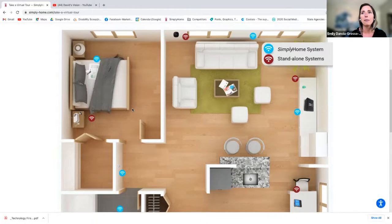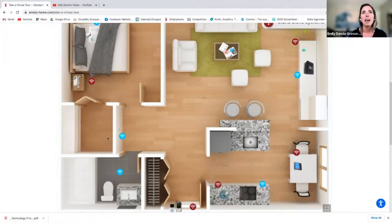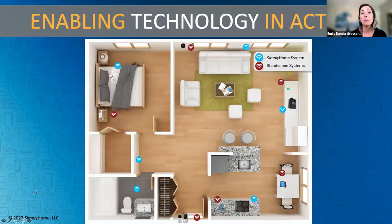So I think I covered some of the main pieces of technology. There are solutions even outside of the ones that I've covered today. But once again, there's so much technology available. So really work backwards from what we are looking to accomplish here and what would make the difference in giving this individual the opportunity to be as independent as possible.